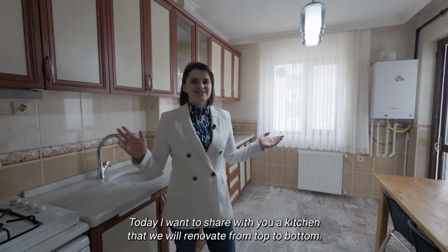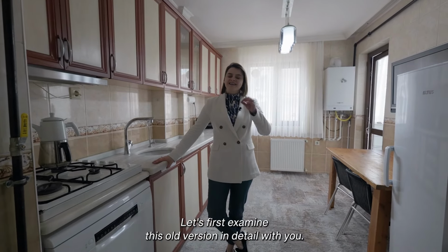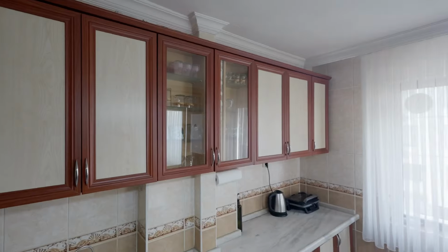Today I want to share with you a kitchen that we will renovate from top to bottom. Let's first examine this old version in detail with you, and then what we are doing in the new version will be in this video.